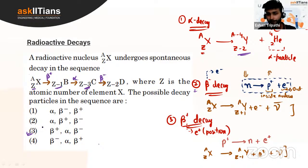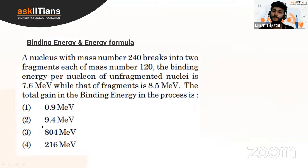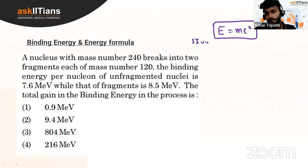This you also should remember. Another concept from which a question can be asked in nuclear physics is binding energy and the energy formula. Let's see what this actually means. Energy formula, a question has been asked in the past. Energy is equal to mc square. E equals mc square. Famous Einstein's equation. You guys are going to remember this. In SI units, what's going to be the SI unit of mass? Kgs. Speed of light, 3 into 10 to the power 8 meters per second. Energy in that case will come out in joules.